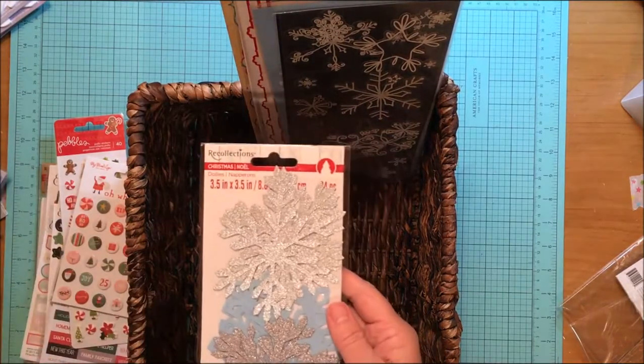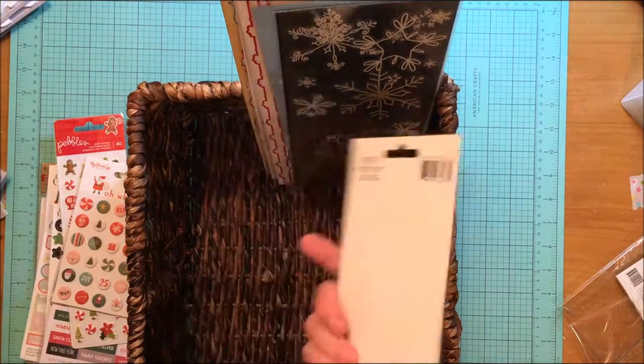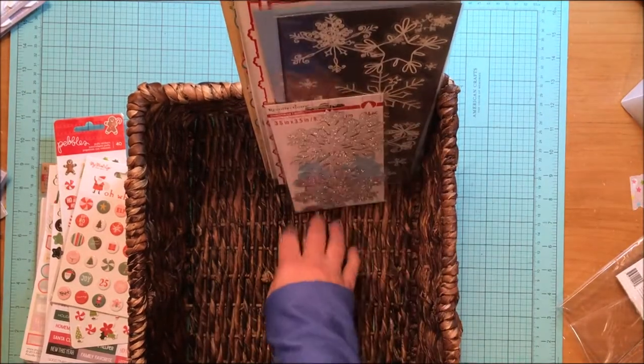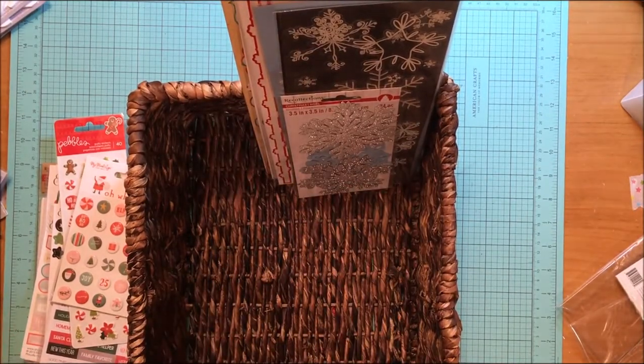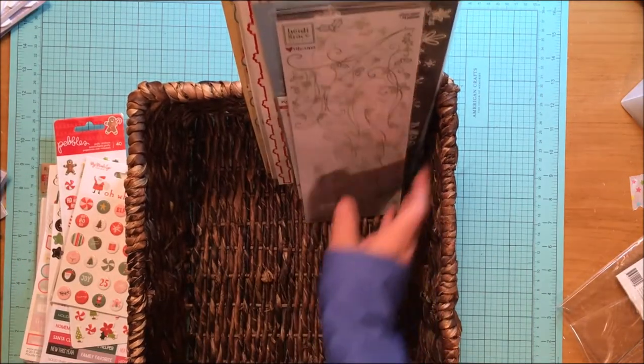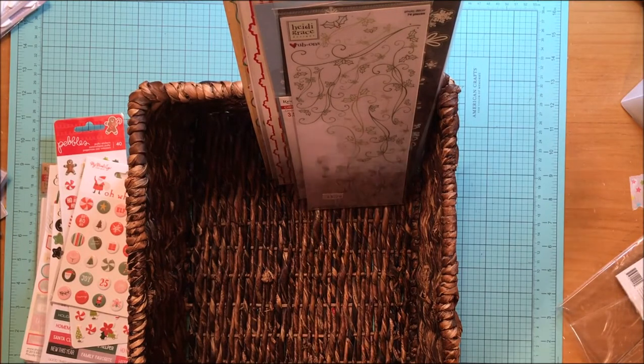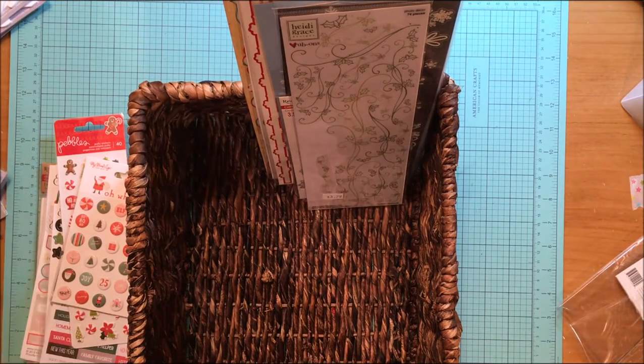I have these Recollection snowflakes that I bought a couple years ago. I've used a ton of these, but there were a ton in the pack. Look in their Christmas sections because they always have really great stuff there. This is a Heidi Grace rub-on. If I don't use that this year, I think it needs to go away. I've had it since 2007. Yeah, it definitely needs to go away.